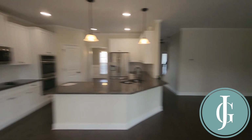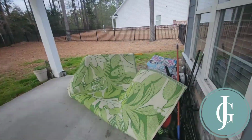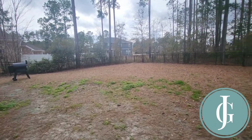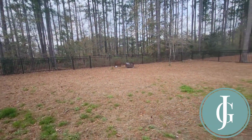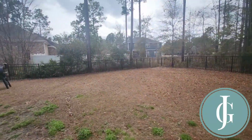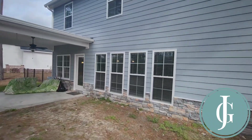Leaving the beautiful kitchen and the living room area and coming up to this covered patio area. Once again, they're moving, so there's some stuff around, but look at this fenced in area right here. Perfect for fur babies, perfect for regular children. If they want to play catch here, you could easily throw the ball around in here without any problems. So yeah, this is nice.